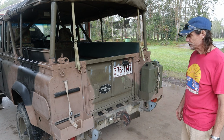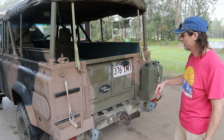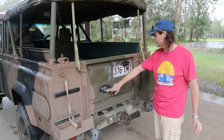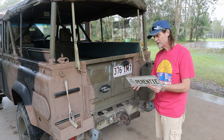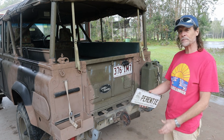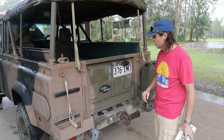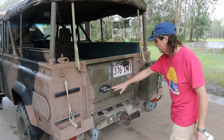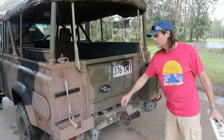Probably the only difference in this vehicle standard came out of the army was the fact that the Land Rover badge has been moved down. Previous owner had a really nice little novelty plate, I suppose, but as I said earlier, I want to try and keep this stock, so a little bit of fill on that and that'll all get sprayed up and move my badge back.